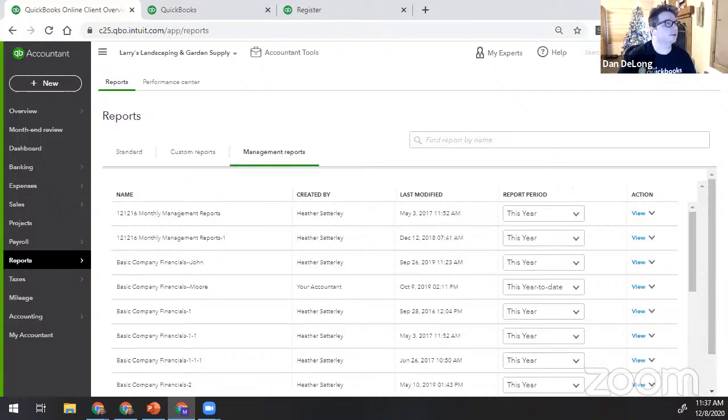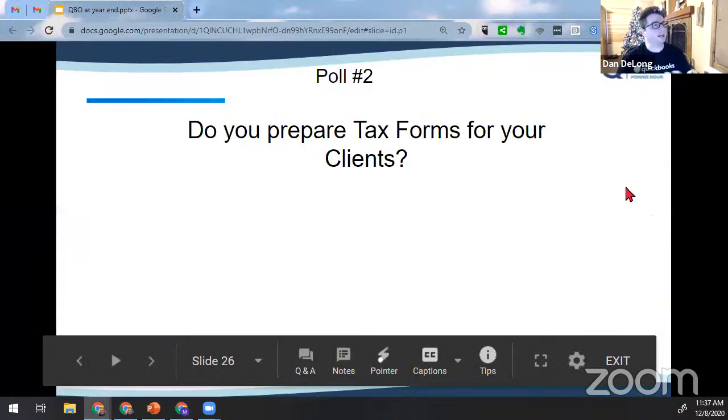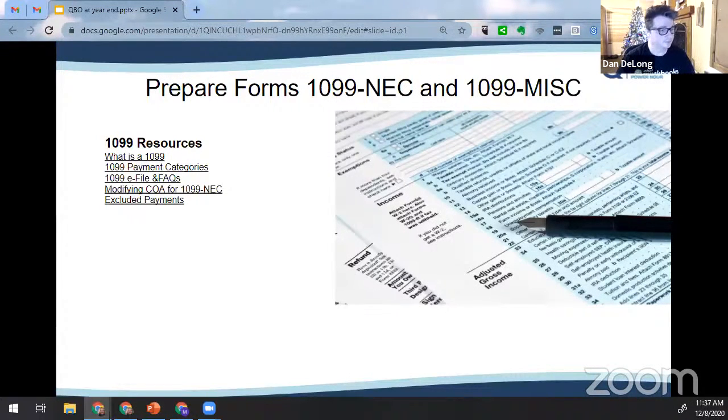All right. So we're going to launch another poll. So this is, do you do tax forms? What kind of tax forms do you prepare for your clients? You can select as many as you do. I did put one at the hell to the no form. We don't do any taxes.